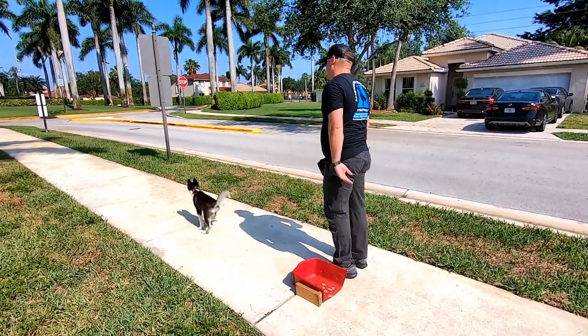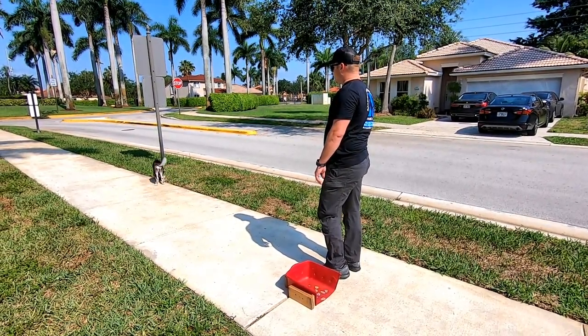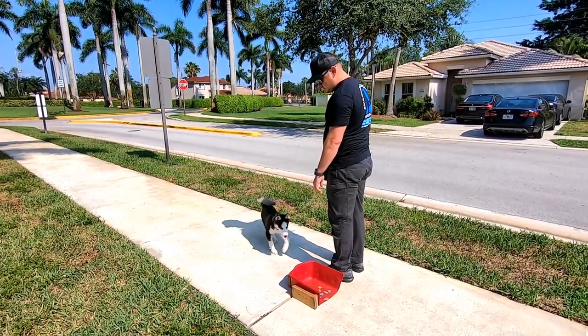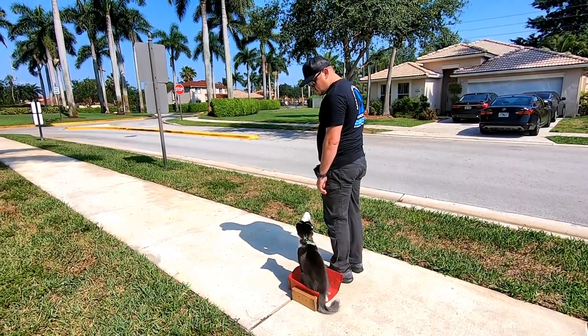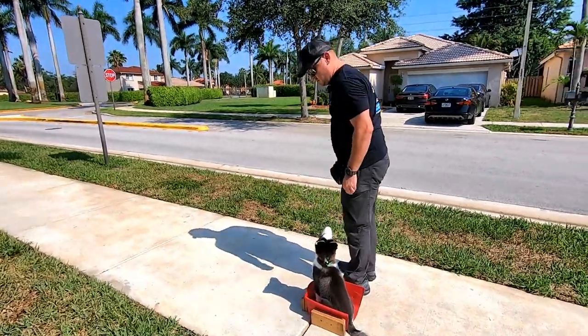Free. Keep rolling in the grass. Let her get that one. Good girl. Here, finish. Good girl. And that's how we build the finish. Still a little crooked. This time, free.